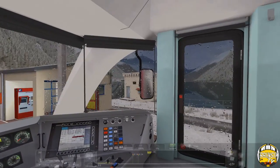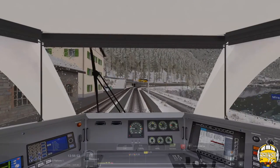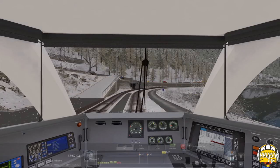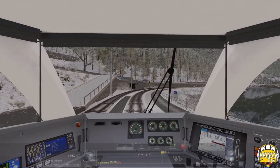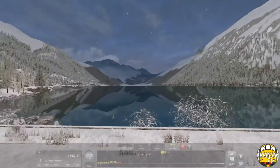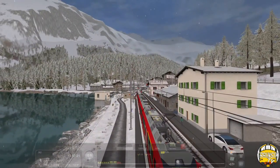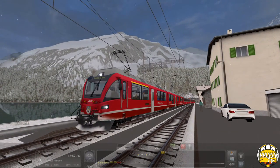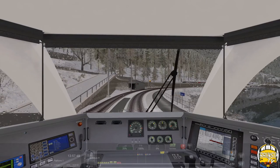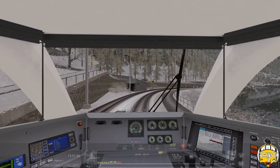We've got a massive lake on the right side of us here. This is Miller Argo. Huge, absolutely huge lake. So we do climb up to 45 kilometres in a moment.